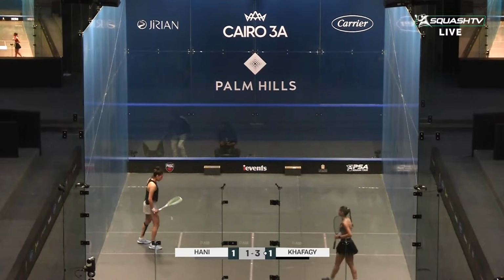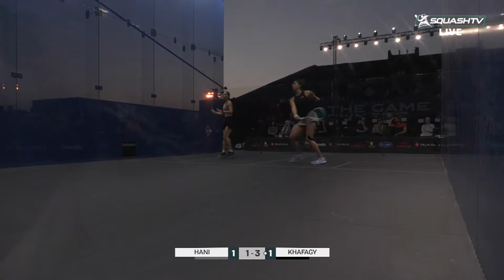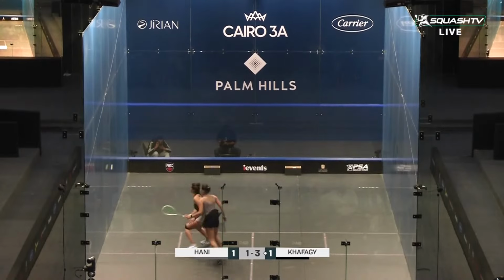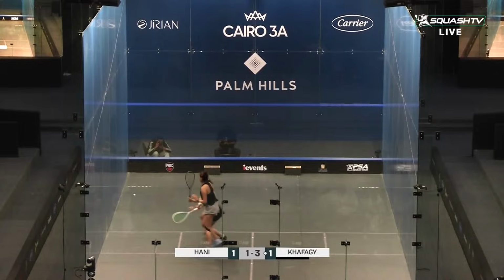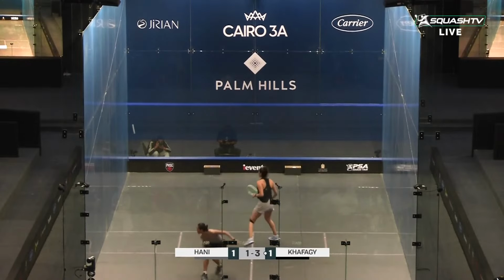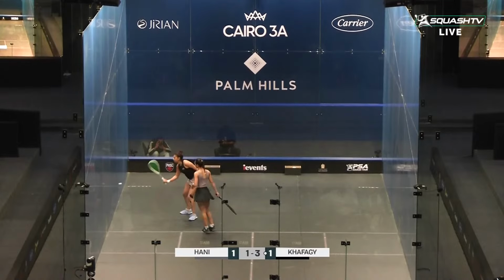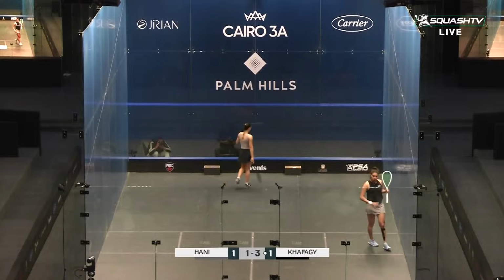3-1. She's quite excessive there in the backswing. She had a similar situation in the last game, game 2, where the referee only gave her a let, and she asked why, and that's why she's certainly venturing there to see if she can get the stroke. Stroke to Khafagy. Yeah, it's good play from Khafagy.